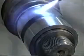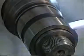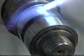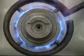But let's not play around with open flames. Rolling bearing rings are sensitive to non-uniform heating and localized overheating. If push comes to shove, you might heat larger rings with a ring burner.